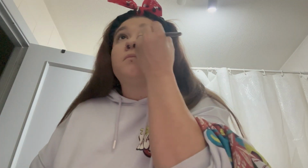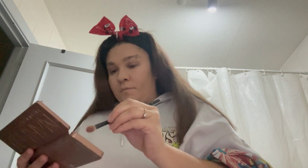Now time to add some sparkle to the bottom. Which one did I use, this one? Right in the crease and downwards. I'm using this one. Where is it? This one.